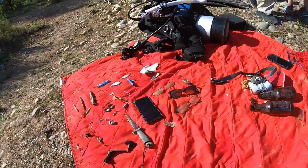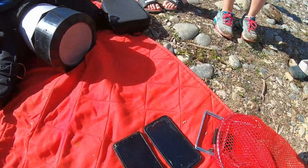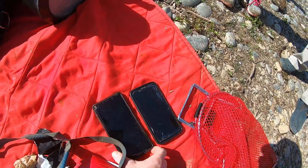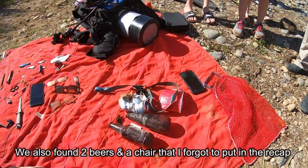Why does your phone look worse than the one we found in the water? Right, it does, huh? So, this is my phone. This is the one we found. That's funny.